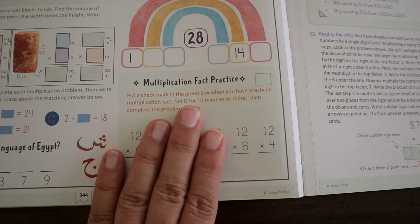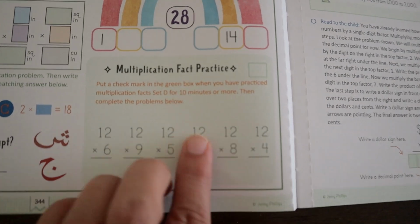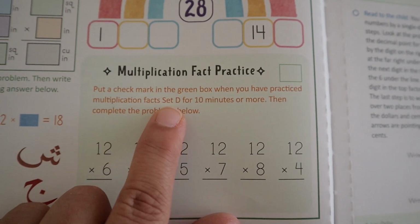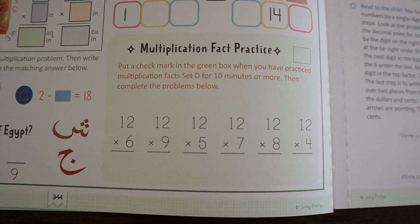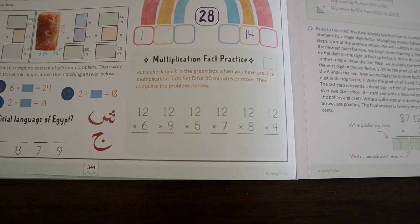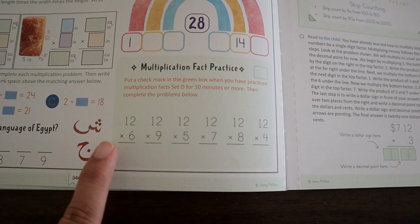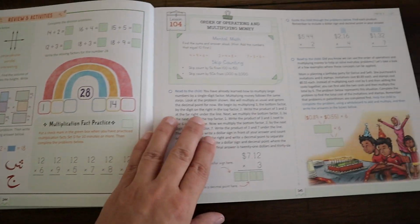And at the end of every lesson, there is this section where she does multiplication facts, and she is supposed to go through their musical multiplication. Like for instance, it says go through set D for 10 minutes. So she'll set a timer for 10 minutes, listen to set D, and then do these, and I think that's fine.